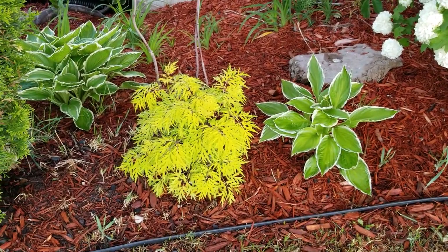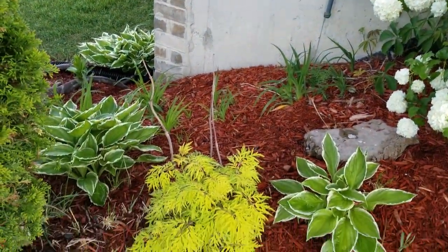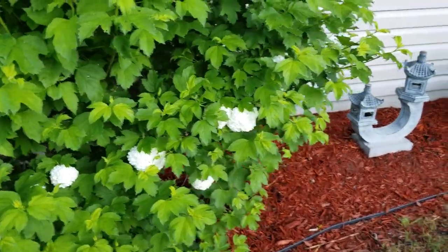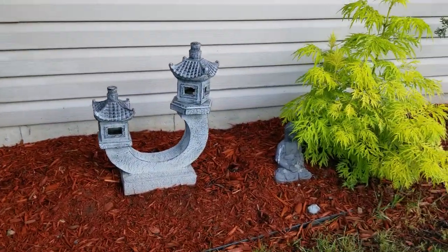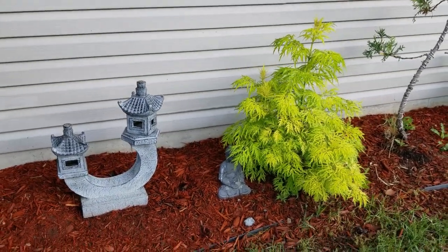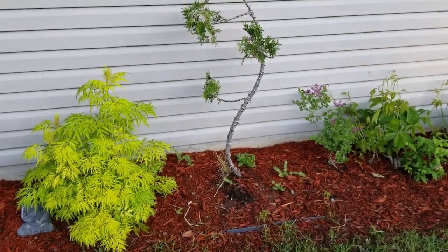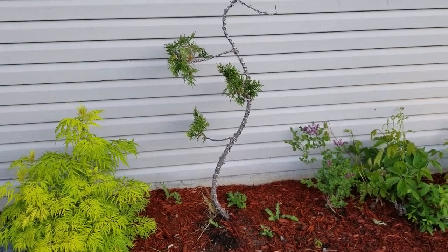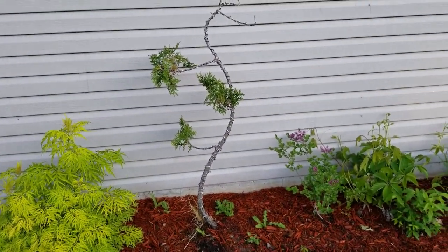Here I've got an elderberry. This one I kind of need to trim those dead stalks back on. He's not doing as great as his other friends, but you'll sense a theme coming down here. Kind of an Asian theme. This was one of our cedar hedges, and he had such cool curves that I decided to wire him into shape. I'll probably take the wire off here this year.